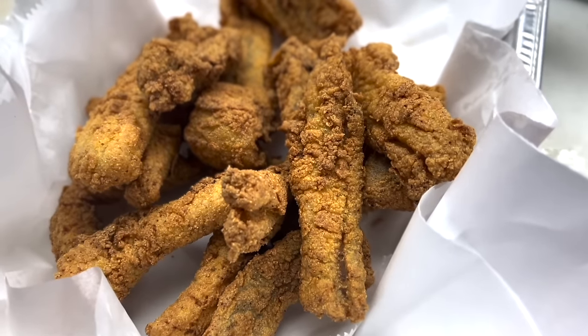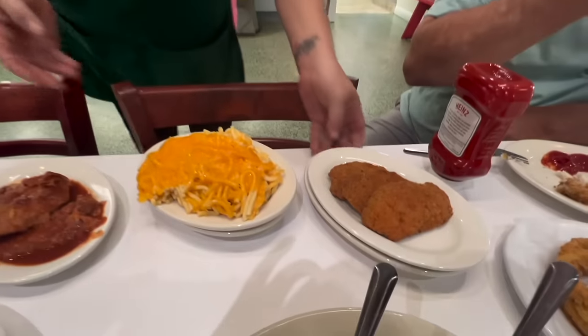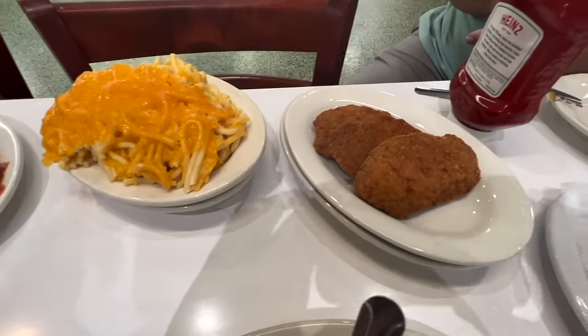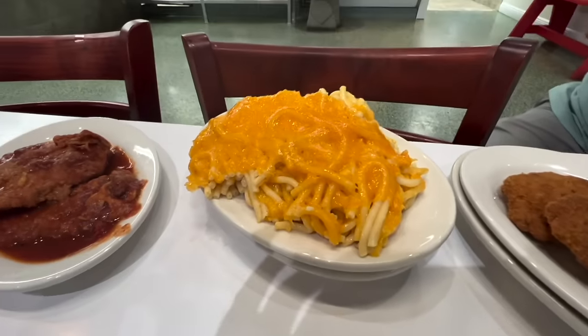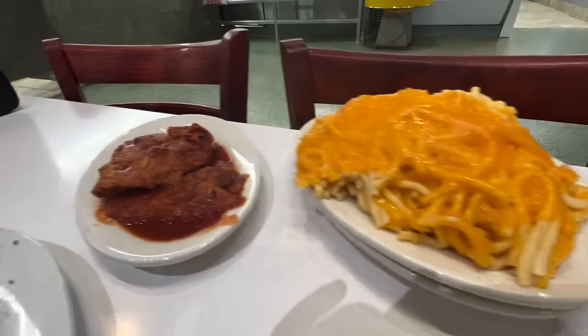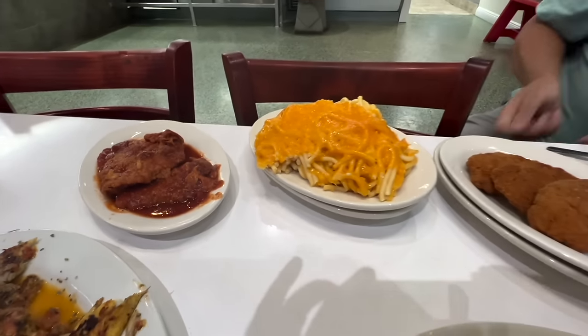Yeah, highly recommended. The veal cutlet, macaroni, and I got you some gravy. Oh my lord, oh my lord. That's the veal cutlet, with the world famous Rocky and Carlo's macaroni. Veal parmesan. You can't have Rocky's without a glass bottle of root beer.